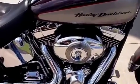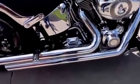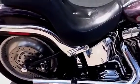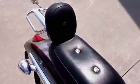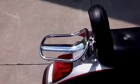Has a stage one Harley intake on it. Python staggered duals. A Harley download to make it all run the way it's supposed to. Seat's in great condition. Has a passenger backrest. Chrome luggage rack.